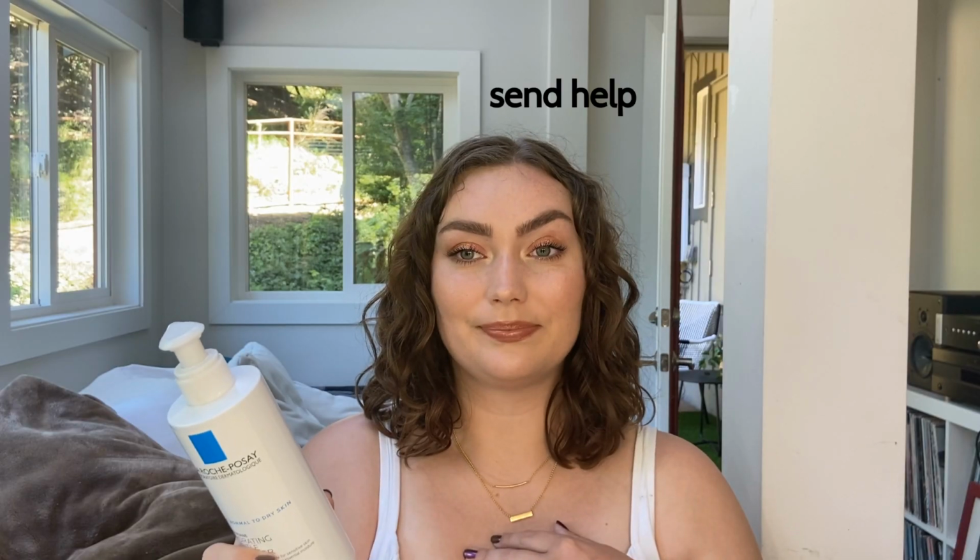The cleanser I was using before I was on Accutane was the Youth to the People cleanser, the green one. That is for oily skin, and so I knew I had to switch my cleanser before I started Accutane. This is the most basic cleanser of cleansers, which is kind of what you're supposed to be using when you're on Accutane.